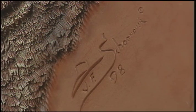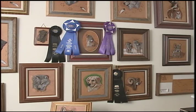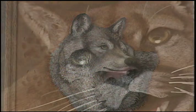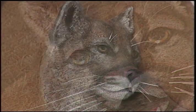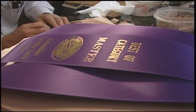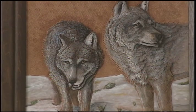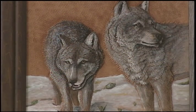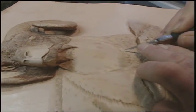Jan says only a handful of artists in the country sculpt leather. They are quite unique, and they demand a pretty high price because I can only do about 25 to 30 pictures a year. There's quite a bit of time involved in completing one of them. Jan has sold artwork from coast to coast. A complicated piece costs about $5,000. It seems like a high price until you consider it takes Jan about 200 hours to complete a picture.